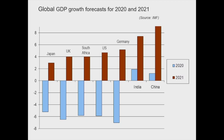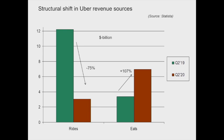because 2021 is less than a quarter away. And that's what we need to focus on. There will be growth next year, and from a low base, that growth promises to be quite substantial.